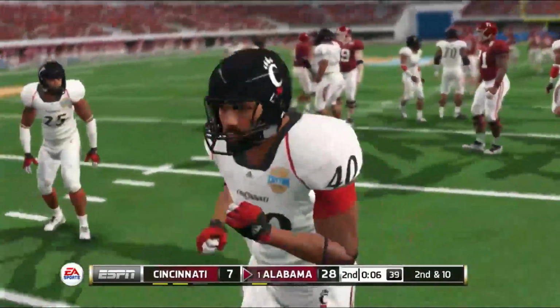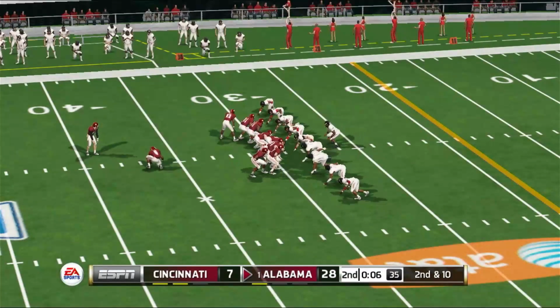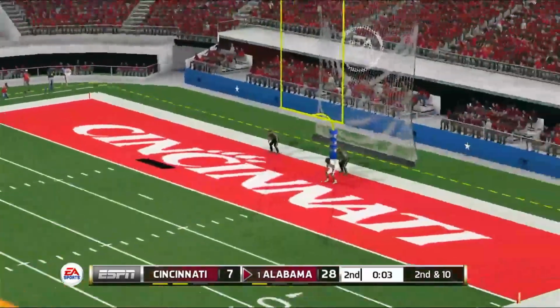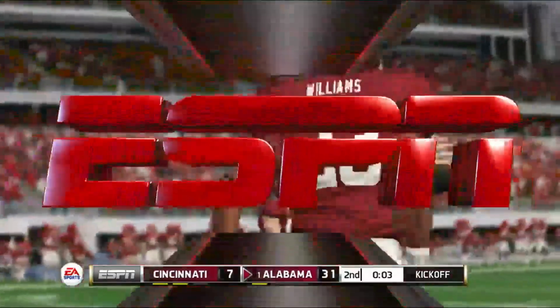Quick strike, and he drops it. The field goal unit's out on the field, and they're going to try to get these guys 3 points before halftime. It's up, looks long enough, and he splits the uprights.